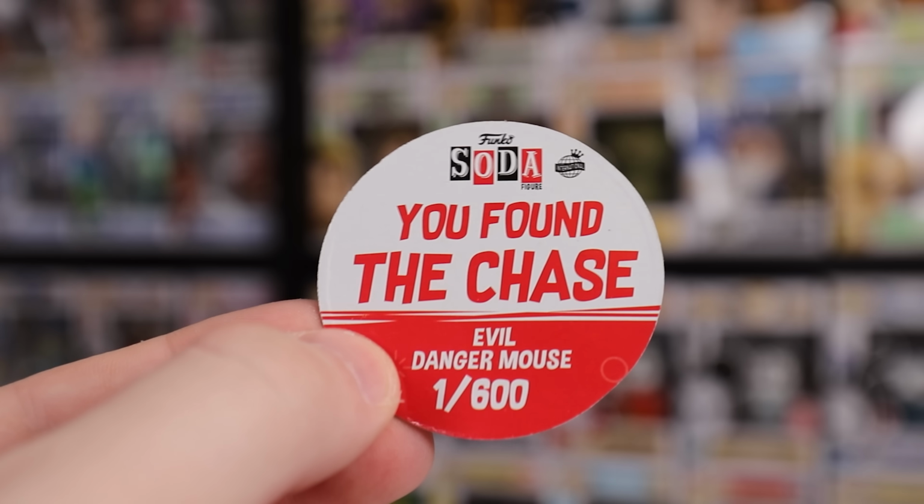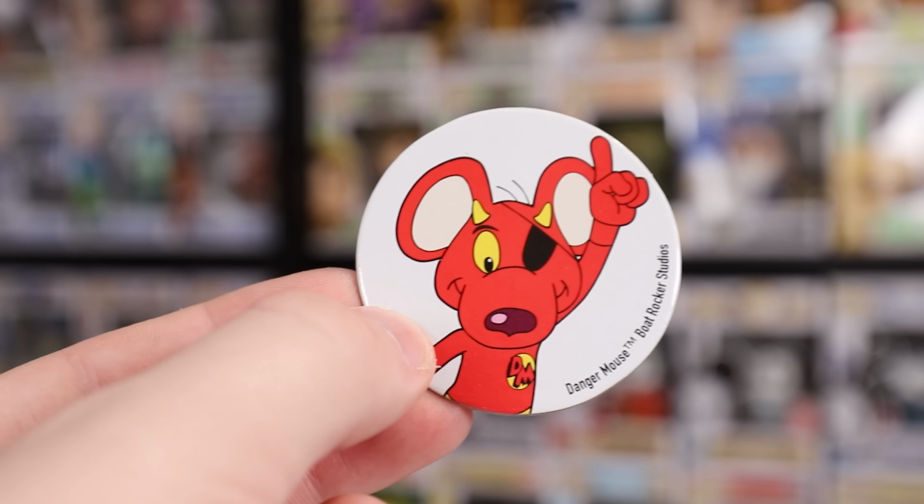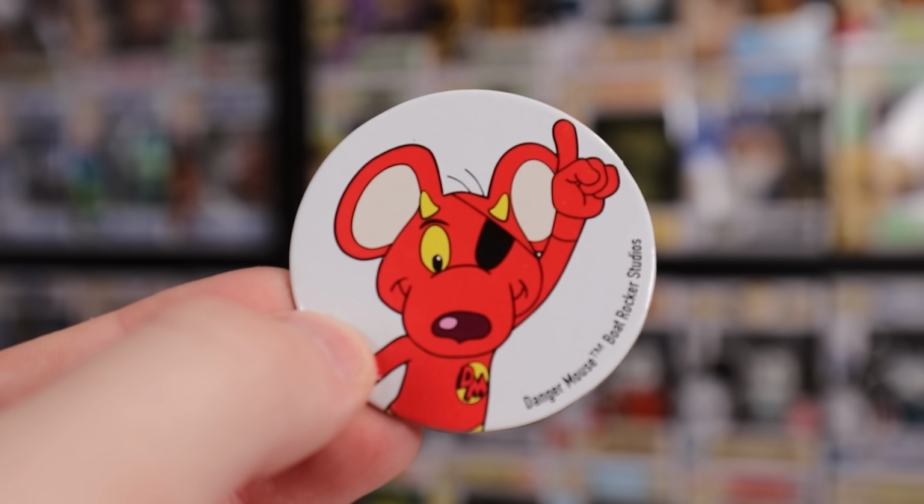No. Okay, anyways, it says you found the Chase evil Danger Mouse. Evil. Well, he still has devil horns and a devil tail. Not exploding Danger Mouse. Well, you never know. I've never seen it. I'll be honest. That's good though. 50%. Win. Hey, record amount of chases right here, I will say. Out of 6, that is the most we've ever got. Because we did 10 a little while ago.